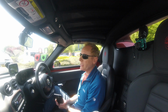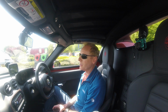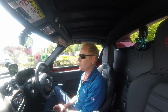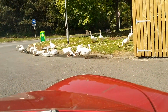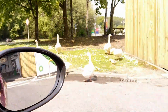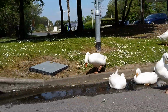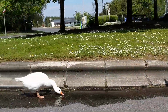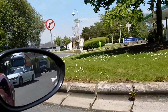And I'm going to try and use this sat nav to plan a thrill as it does, by putting in my destination and seeing if it can come up with a bit more of an interesting route than the one I've put into it. Now, here's something you don't see every day: a load of geese in a service station. We're literally in a fuel station here, and we've got a whole load of geese. What on earth is going on with that? Anyway, here you go.